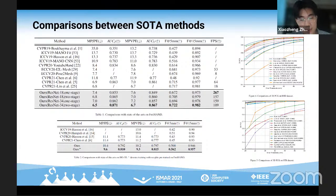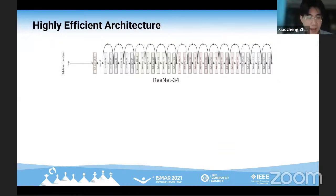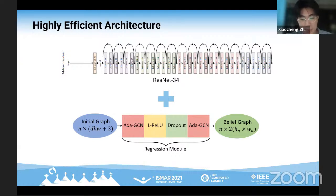With the help of these three essential modules, our framework achieves the best performance on 2 online 3D hand reconstruction datasets and 2 3D hand pose estimation datasets. Here is the performance of our framework on 4 publicly available datasets. In the last column of Table 1, we also show the comparisons of the inference speed of our method with different SOTA methods. We can find that our approach can achieve the best performance while having the fastest inference speed. That is because our network architecture is highly simple and efficient. We only need ResNet-34 with our designed regression module that consists of only 2 layers of adaptive GCN.